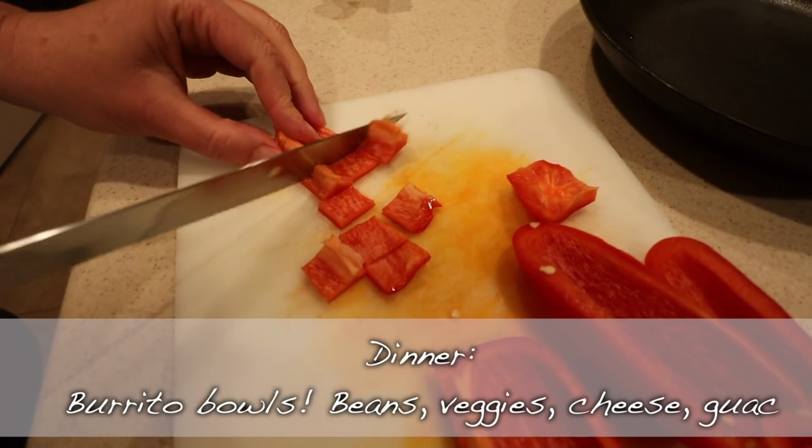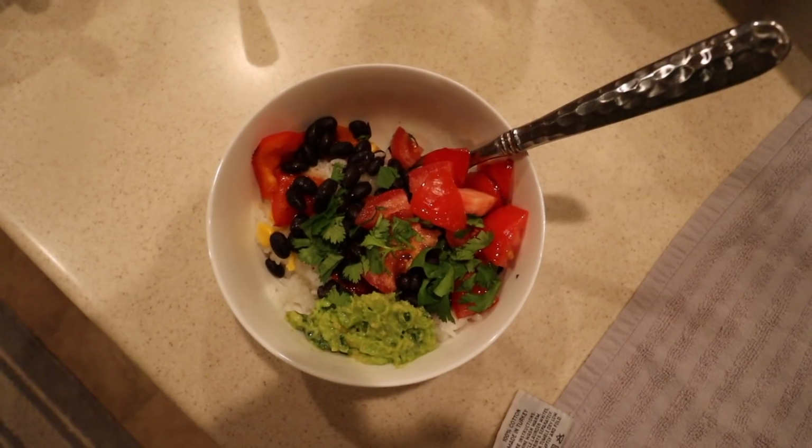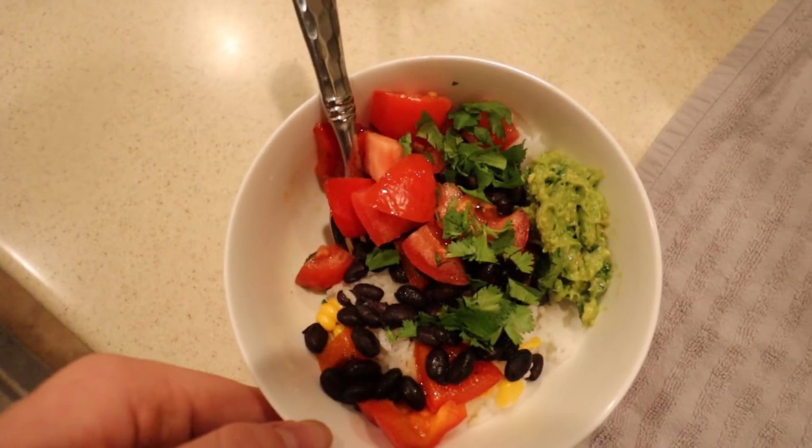For dinner, we made burrito bowls, and we just cut up our veggies, and we had our guac and beans and rice and just combined it, and I felt like I was at Chipotle.